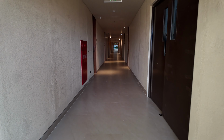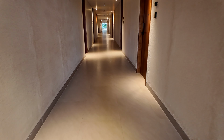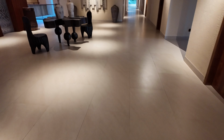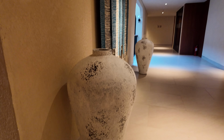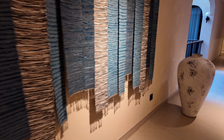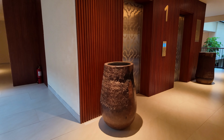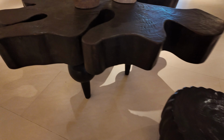Look how pretty the lights are as you walk through. We think this has definitely been very much interior designed because it's so gorgeous. Coming towards the end of the corridor where our rooms are, we're met with this incredible space. Look at the details here. There's this lovely massive vase and some tapestry on the wall, which is gorgeous. And this is the lift area, more big, amazing old tree bark kind of carving. This table and chairs, really eclectic.